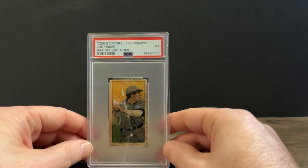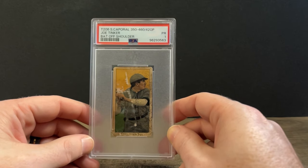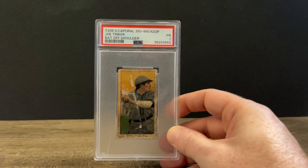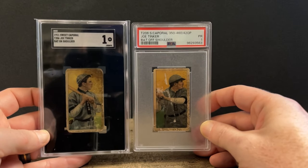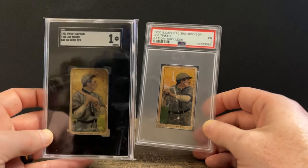All right, now we're going to go on a little bit of a run of T206 cards. And these are, in the best order that I could put them, Cubs T206 cards. Probably one of my favorite parts of my collection is this set. Some of these are in rougher condition. This is Tinker, the bat off shoulder and the bat on shoulder. Both of these I picked up this year in poor condition. Obviously they're in very rough shape, but I'm really just happy to have the cards in any condition in my collection. So that was number 16 and 15.